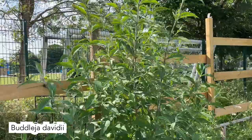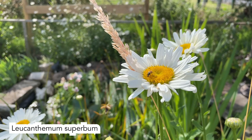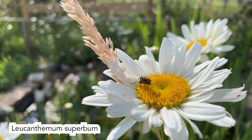Another thing that is a permanent plant around the edge of this pond that I absolutely love are these leucanthemum. They are just gorgeous, really robust plants, and there's always bugs on it. In fact, the bugs are multiplying in front of our eyes.